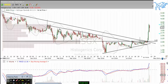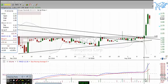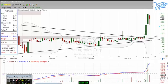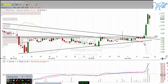I'm going to zoom in here so you can see it better. Right here, look at how many rejections. So we broke over this first short-term downtrend line right there, and then we broke over the longer-term downtrend line right here on this candle, as well as over this resistance. Next, we had some increase in volume as well. You can see there was about 120,000 shares traded on this day right here, which was about 5 times the average right here. So definitely something that you want to be looking for.